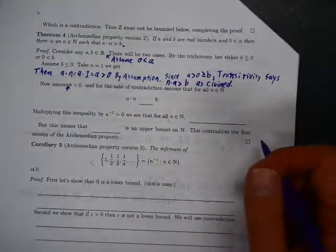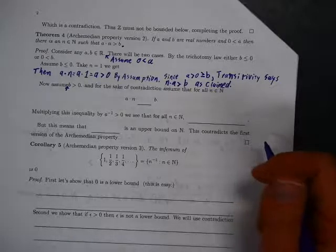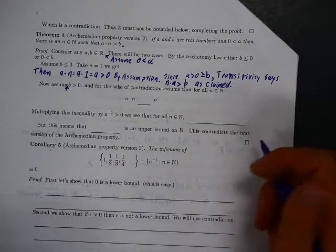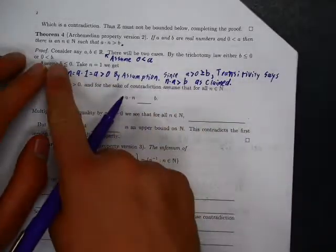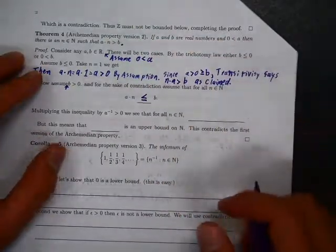So on the other hand, let's deal with the case that's actually interesting. Let's assume that b is bigger than 0. For the sake of contradiction, let's assume that for every natural number n, a times n, we want to show that a times n is bigger than b. So let's assume that for all natural numbers n, a times n is less than or equal to b.